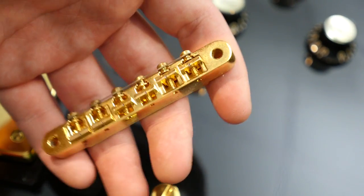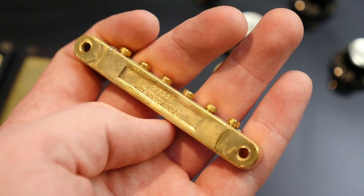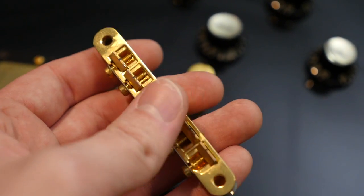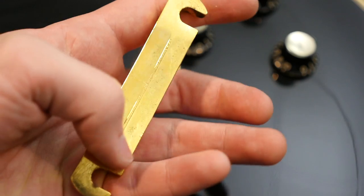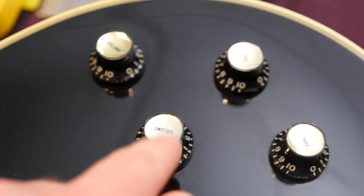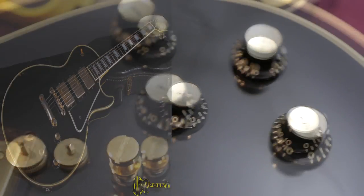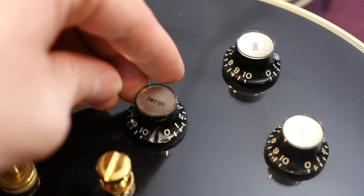And taking a look at the original pieces here, you have a wired ABR1 bridge, and it says Gibson patent number 2740313. So this is definitely an era-correct part. And the tailpiece is full weight, gold plated, and has the tooling mark that it should. We have black bonnet reflector knobs on here that read volume, volume, tone, and tone. This is more so styled after a 1960 Black Beauty Custom. Something to know about this one is there might be a small chip repaired out of this knob.